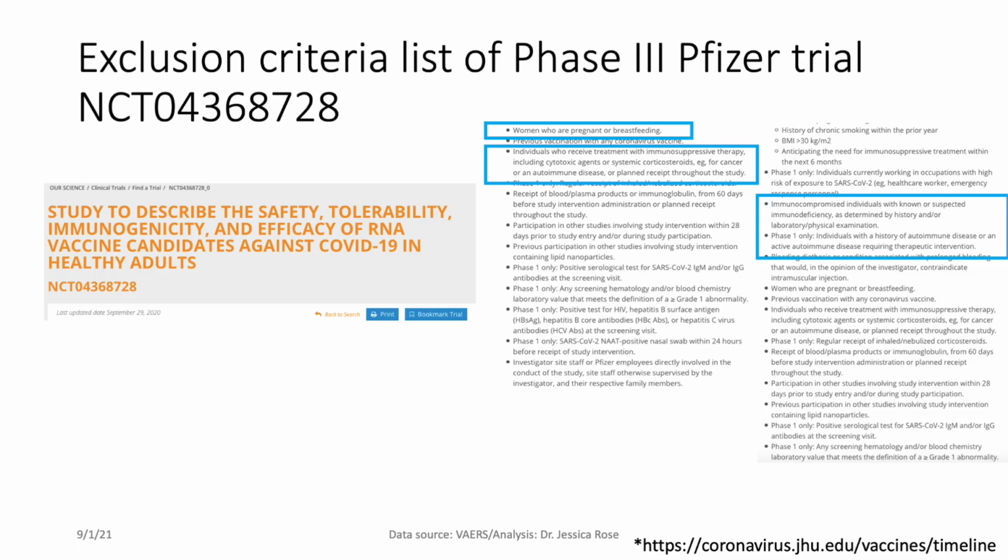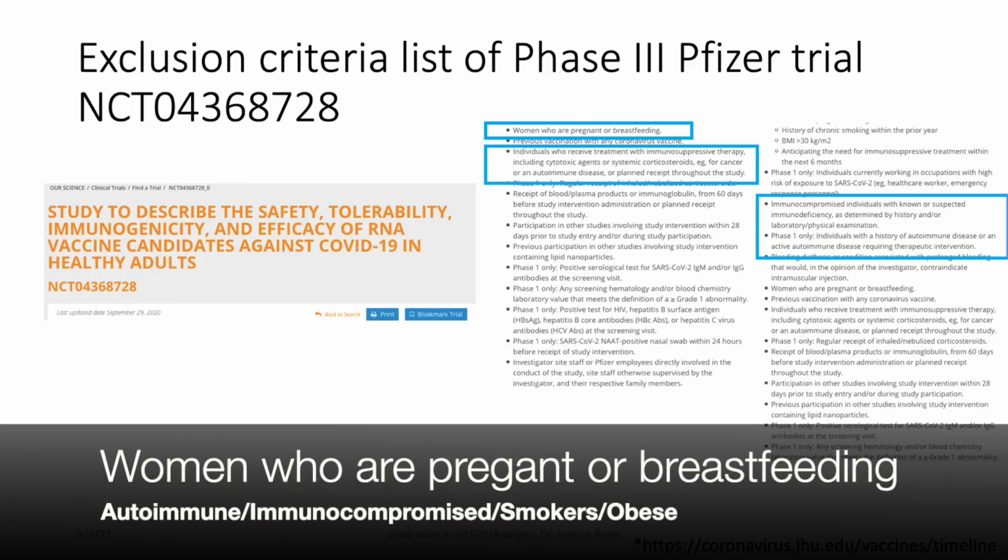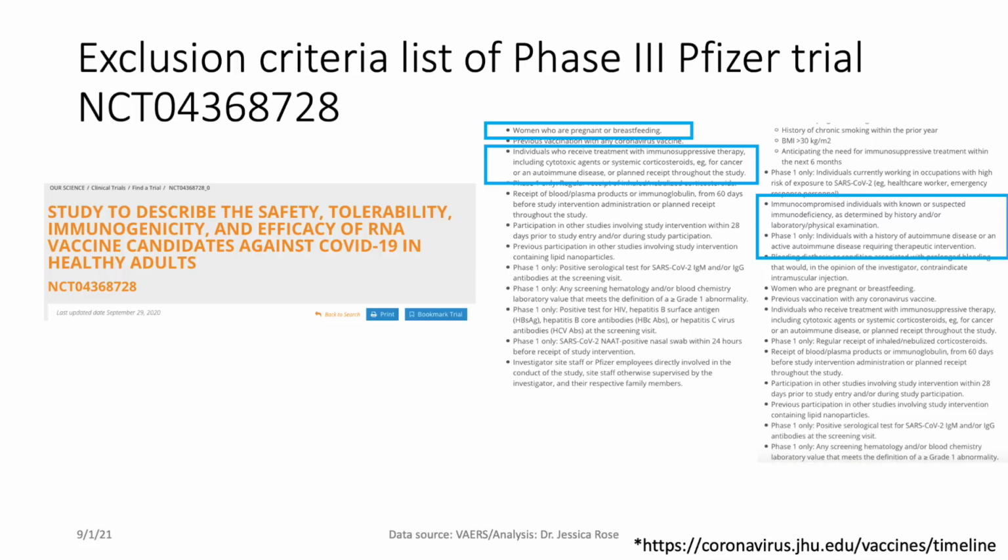For those of you who don't know, every clinical trial, Phase 1, 2, and 3, has an exclusion criteria list, and these lists are usually very long. And they always include pregnant women, lactating women, or women of childbearing age, because we don't want to harm those people. This clinical trial indeed included pregnant women, lactating women, as well as immunocompromised individuals and individuals with autoimmune conditions in the exclusion criteria list, which means they were not allowed to participate in these 6-month trials.